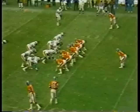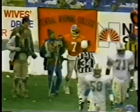Steve Sewell in the game, far to the right. Elway, going to keep it himself, to safety across the sidelines at about the 33. That'll be a gain of 5 or 6.